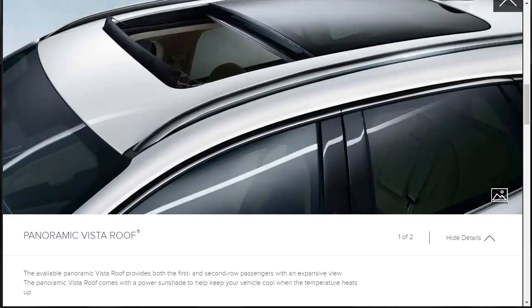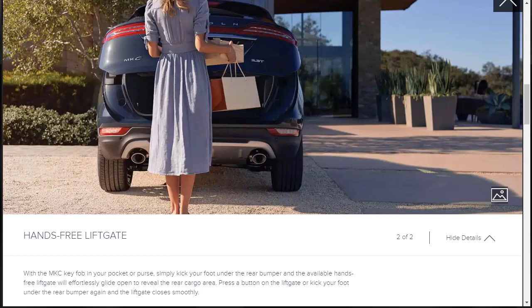Both first and second row passengers have a whole roof. They got a whole roof, so check it out. And a power sunshade as well to keep your vehicle cool when the temperature heats up. Of course, there's a hands-free lift gate, or thank goodness there's a hands-free lift gate.